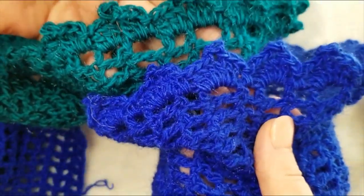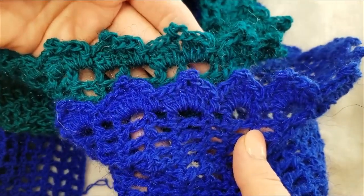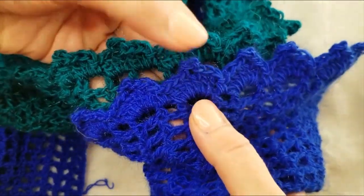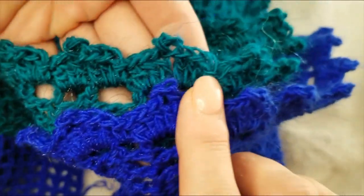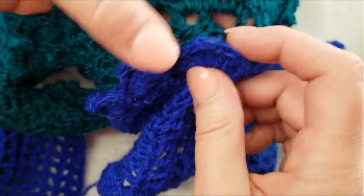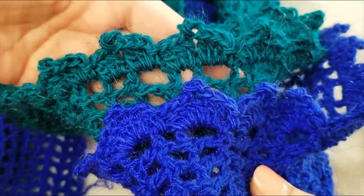So I don't think it looks too terribly different, and I thought that it might, when I recognized that that wasn't right. See how that's all in one, and then a single crochet, and this one's spread out over 2. So I really don't see a great big difference in it.